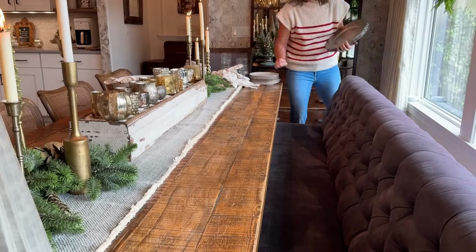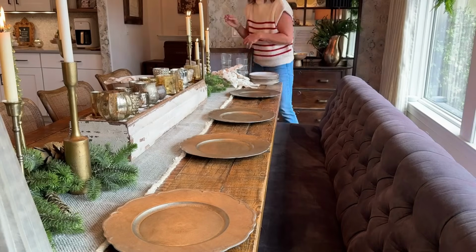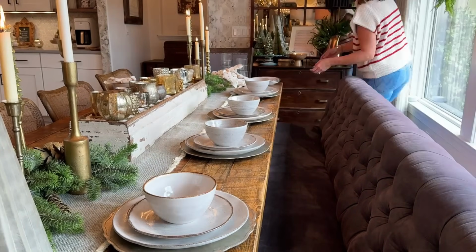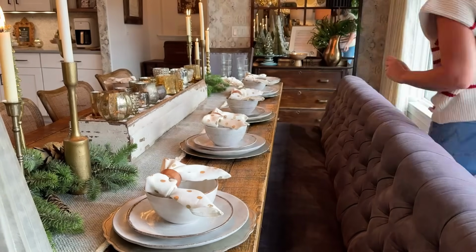I did Christmas trees one year, I think last year. I'm not really sure what I did actually, but you can always go back and watch. So let's go ahead and set the table together. I always anchor everyone's spot with a charger. I love my wood table, so I never use a tablecloth, but you absolutely can, of course.